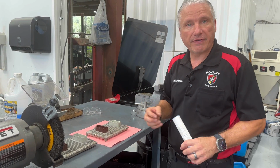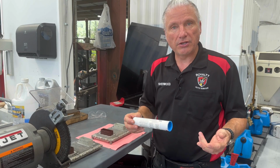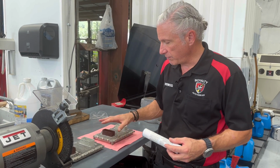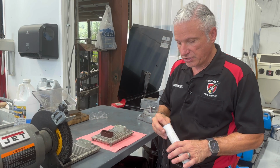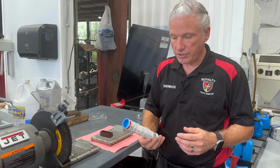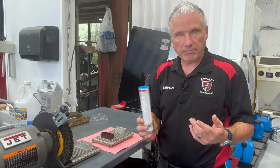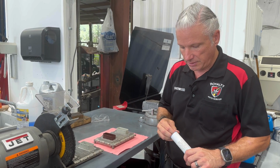This is all happening pretty fast right now. But I want to show you guys what I do when I put a used module in. If it's from a salvage yard or something like that, I don't know the pin connections and things, and I want to be sure we got good connection. So this is Stabilant 22. Amazon sells it, parts stores sell it. It's a little less expensive off of Amazon.